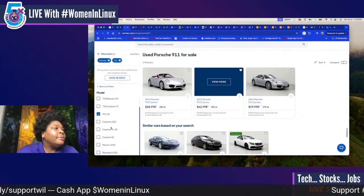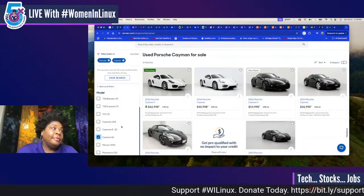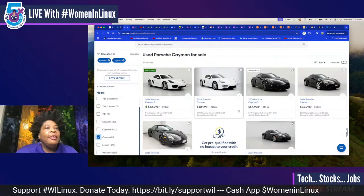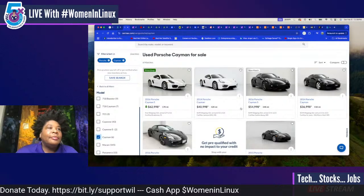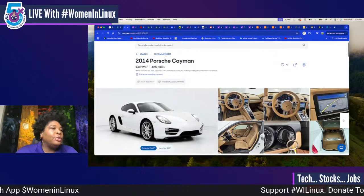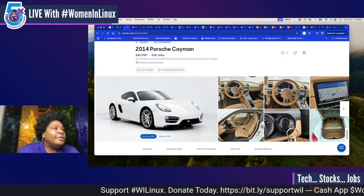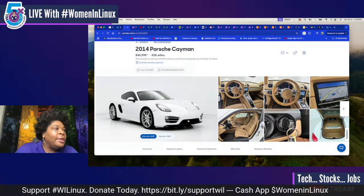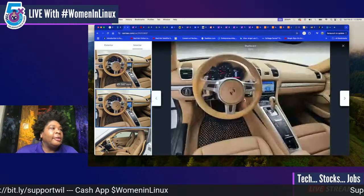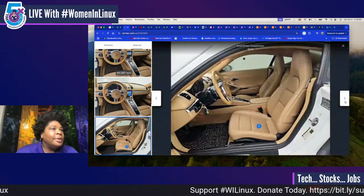So then I was like, we can always go into a Cayman. So then I started looking at Caymans, and I was like, okay, 40, 50. That's more in the range I want to spend because I just want to soup it up, right? I've been looking at different kits, putting some different tires and rims on them. I was just looking at them, and it still looks nice on the inside, you know what I mean?